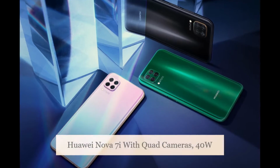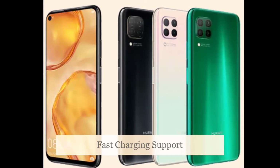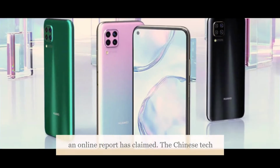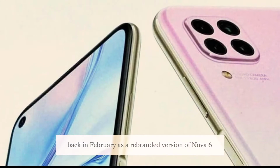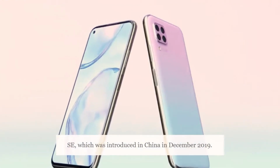Huawei Nova 7i with quad cameras, 40 watts fast charging support. Huawei Nova 7i smartphone will reportedly launch in India in July, an online report has claimed. The Chinese tech giant first unveiled the Huawei Nova 7i in Malaysia back in February as a rebranded version of Nova 6 SE, which was introduced in China in December 2019.